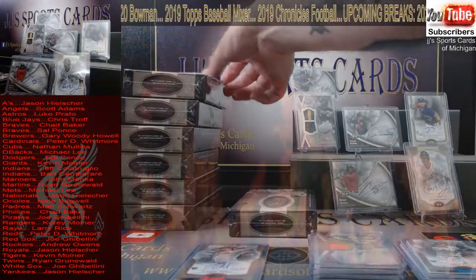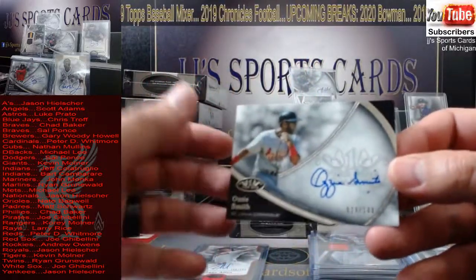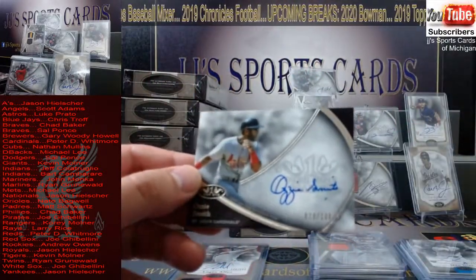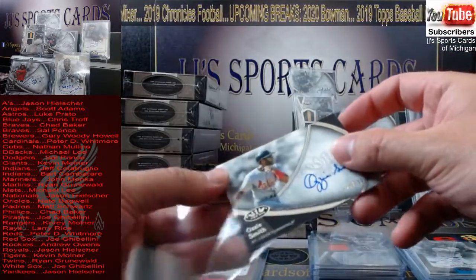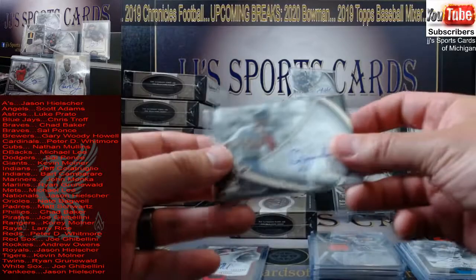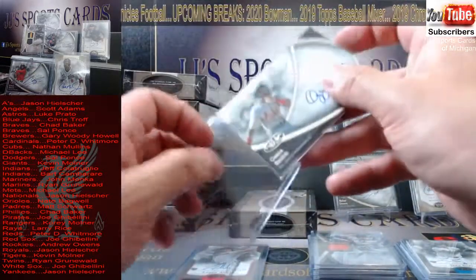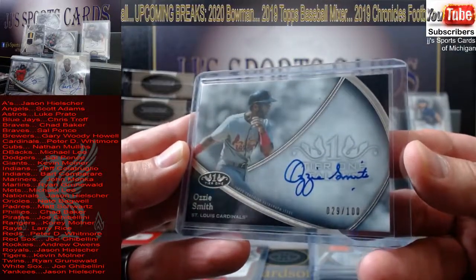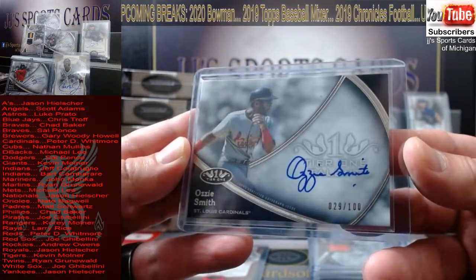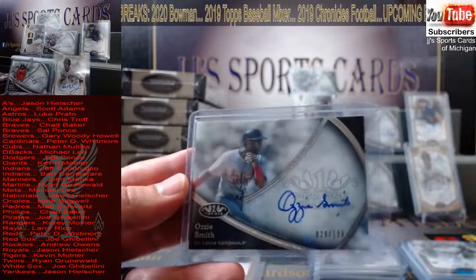And here's a nice card out of 100. Ozzie Smith for the St. Louis Cardinals. Welcome, Peter. Welcome to JJ's. This is Peter's first break with us. And we got an Ozzie Smith coming your way. 29 out of 100. Peter, make sure to send me your address via PM, please. Ozzie Smith, 29 of 100. Beautiful. Always liked his signature. That's a nice card.